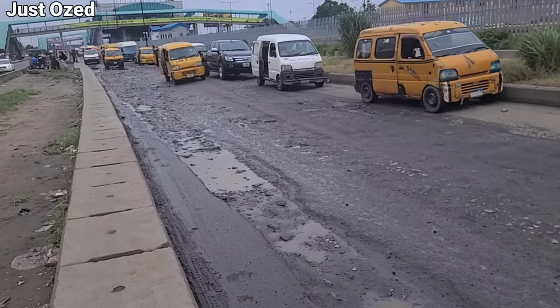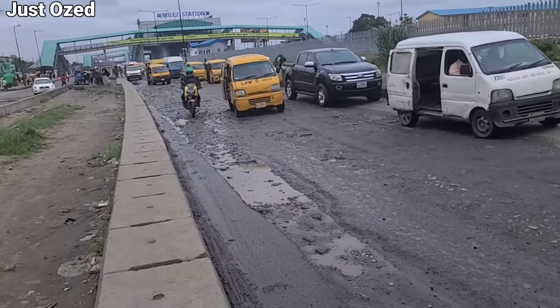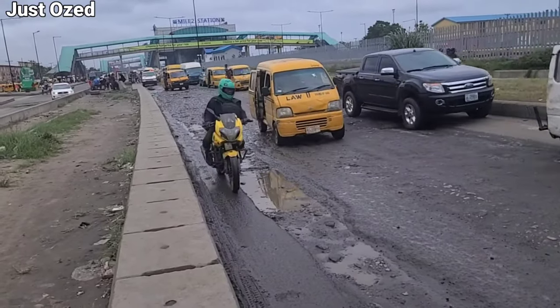Are you seeing what is happening here? All because vehicles have to go slowly, this is causing huge traffic on this corridor.